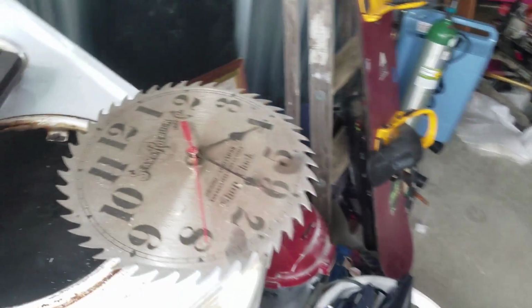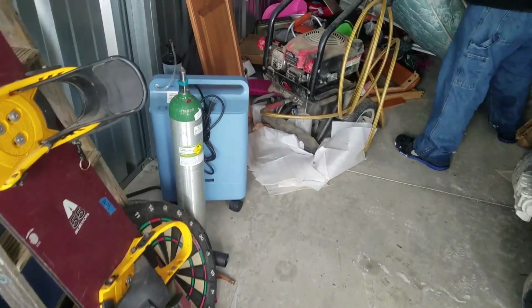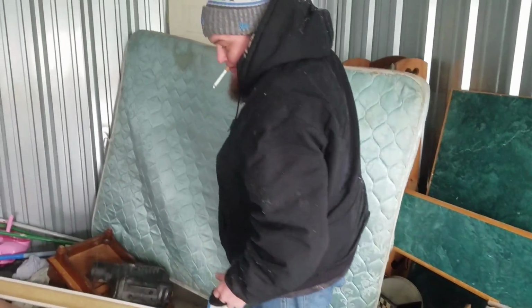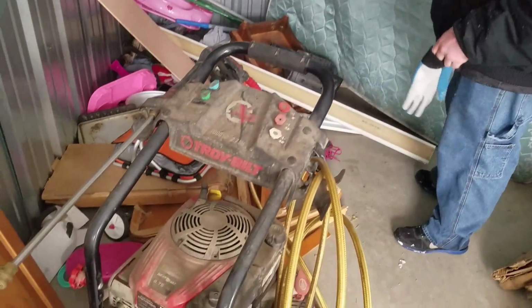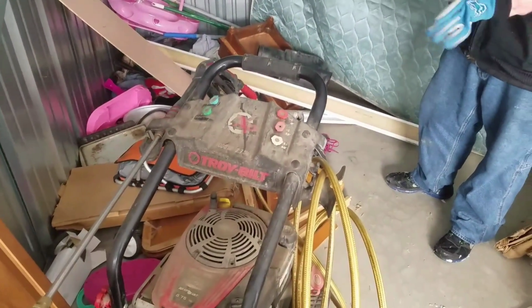She found a shop clock. Oh yeah, the old Sears and Roebuck clock. Yep. So 35 bucks. What'd you see that made you want to bid on this one? Power washer? Yep. See, that's $75 all day. Yeah, the only thing I saw was the power washer.